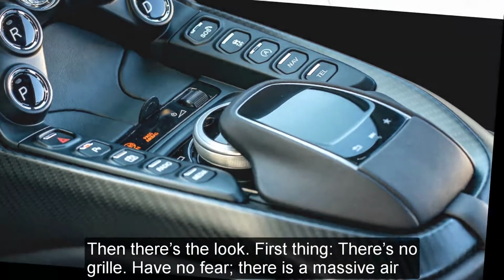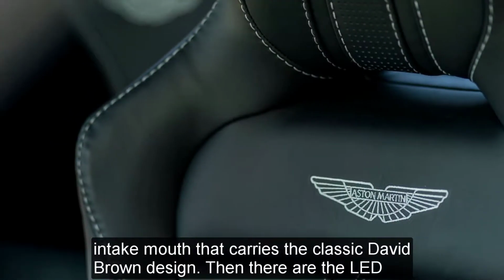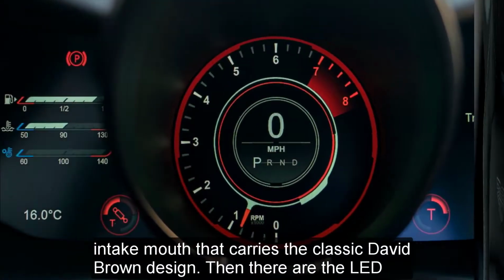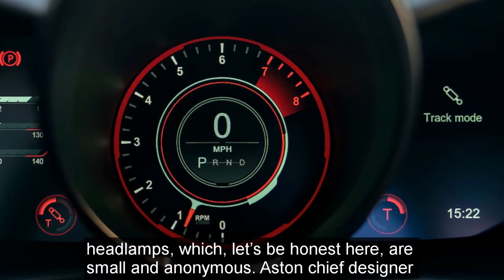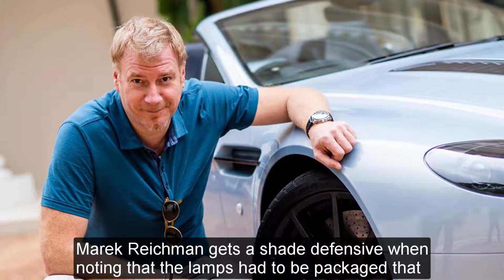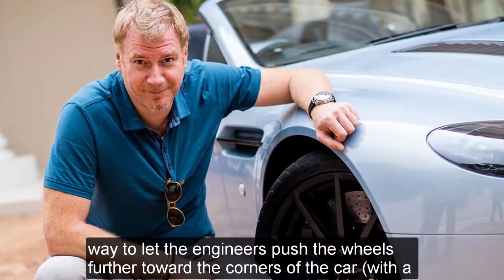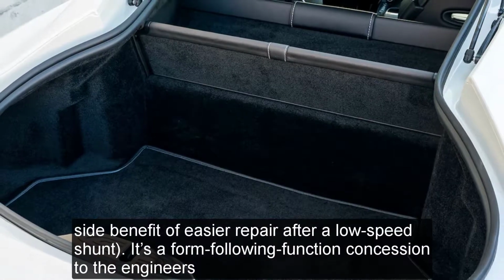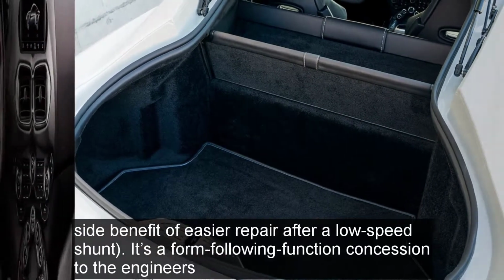Then there's the look. First thing, there's no grille. Have no fear, there is a massive air intake mouth that carries the classic David Brown design. Then there are the LED headlamps, which, let's be honest here, are small and anonymous. Aston chief designer Marek Reichman gets a shade defensive when noting that the lamps had to be packaged that way to let the engineers push the wheels further toward the corners of the car, with a side benefit of easier repair after a low-speed shunt. It's a form-following-function concession to the engineers.